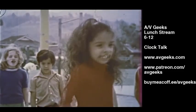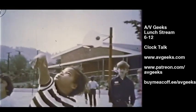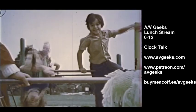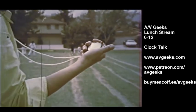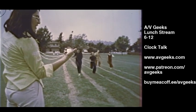At school, clocks remind us when it's time for work, when it's time for lunch, or when it's time to play. Hey, that looks like fun. See that clock the teacher's holding? It's a stopwatch. It tells her how fast her children run the race.